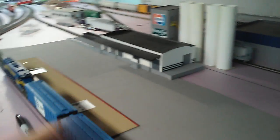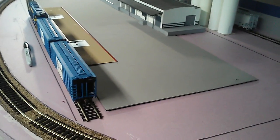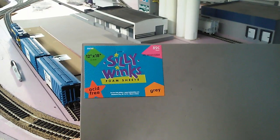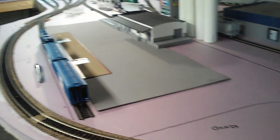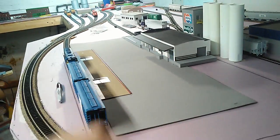Now back to this. This is a material that I found at a Hobby Lobby. And I was looking for road material because I'm not very good at doing roads or whatever else. And this is what it is, Silly Winks. And it's only like 89 cents. And there you go, 12 inches by 18 inches and 2 millimeters thick. So you can cut it down and make roads or parking lots. That's what I'm going to do here, is make a parking lot for these two industries.